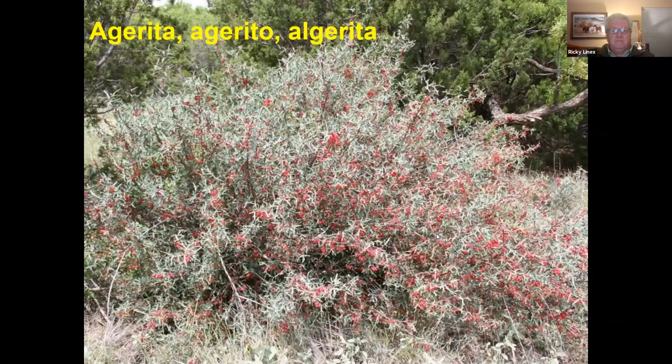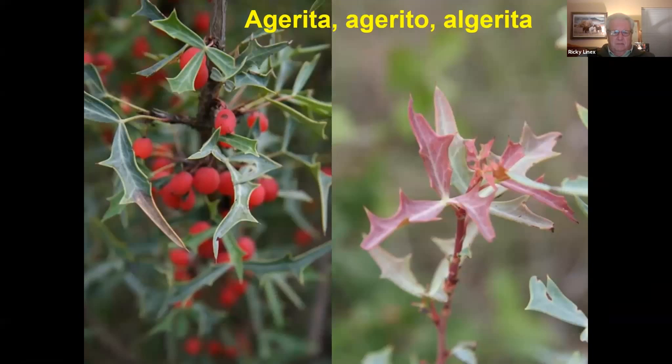No matter how you pronounce this one, agarita, agarito, or algarita, it's all the same plant. It's a holly-looking plant that is evergreen, and it has yellow flowers in February. Down where y'all are, it might even be late January when those yellow flowers can be seen. And if you get a late hard frost that kills the flowers, you won't make any berries that year, but they'll come back hopefully the next year.